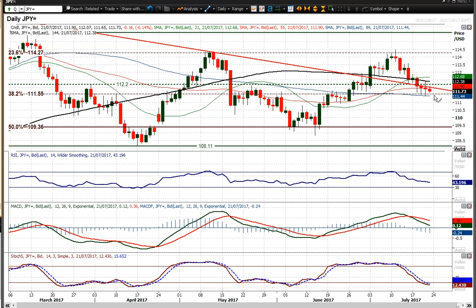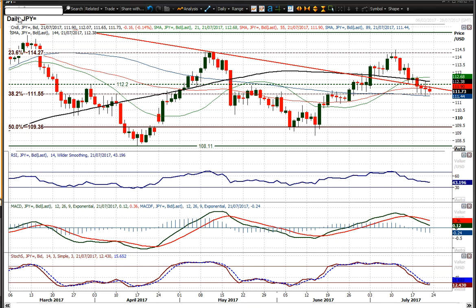The fact that the market has not yet closed below it. A decisive close below it, I think, yes, reopens the downside. You'd point towards 1110 and then 1090 as your next basis of support from mid-late June. But for now, I'm just not convinced that this is definitely going down.